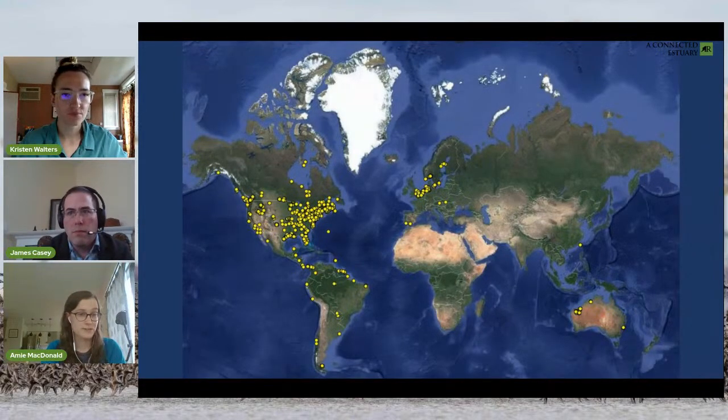We can also get some extra information about departure timing, depending on if the birds keep their tags long enough to monitor when they leave the Fraser Estuary to migrate north towards the Arctic as well.